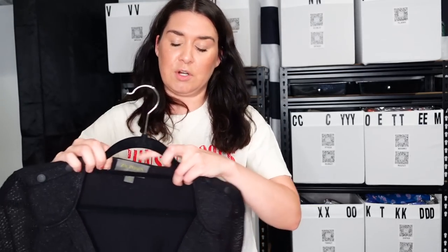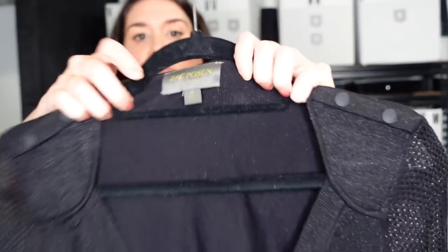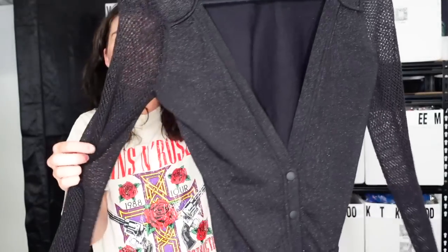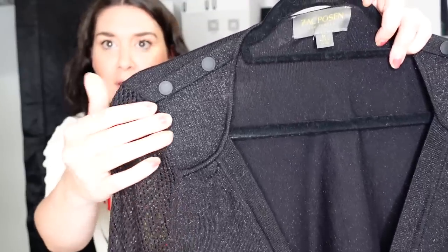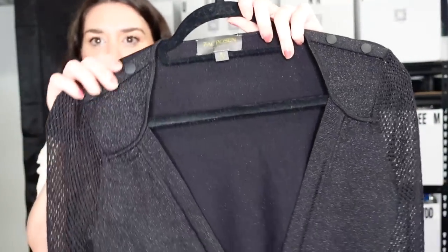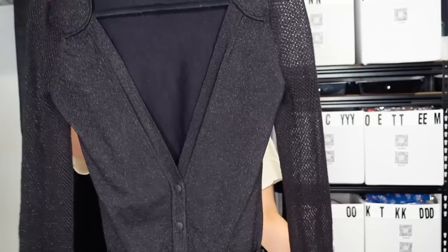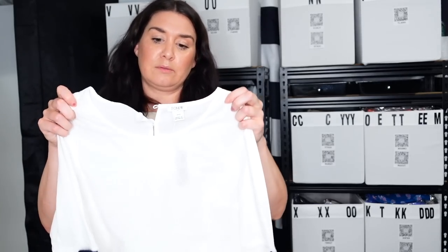This is Zac Posen for Target. That Victor Costa blouse is listed. That's Zac Posen for Target. Size medium. The stock photo on this is so adorable. It's like this fishnet sleeve, grunge, glitter, button front cardigan, and has these snaps at the shoulders. Oh my gosh, the stock photo is darling. I have that listed. Designer and Target collabs do pretty good, so I'm always on the lookout.